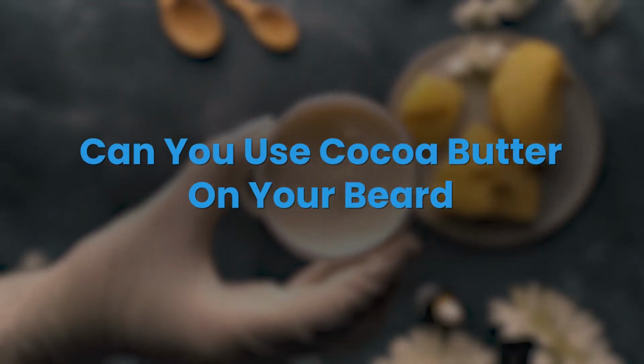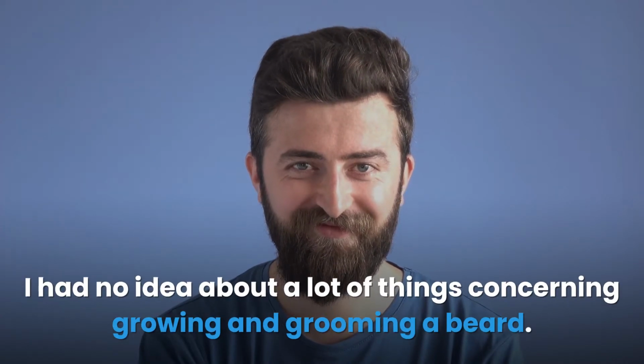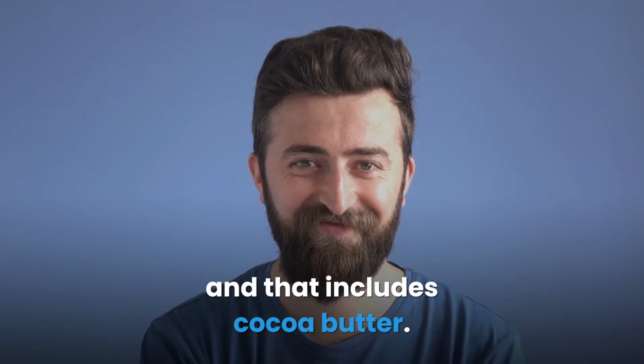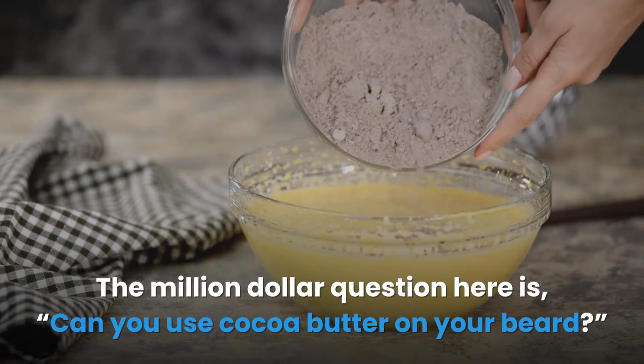Can you use cocoa butter on your beard? During my earlier years as a freshman at beard grooming, I had no idea about a lot of things concerning growing and grooming a beard. I'm sure that at that point, I hardly knew what I was doing, so I tried out a lot of stuff, and that includes cocoa butter. The million-dollar question here is, can you use cocoa butter on your beard?